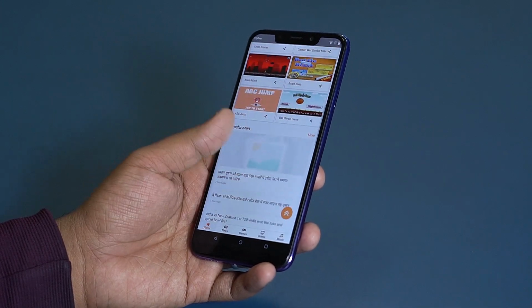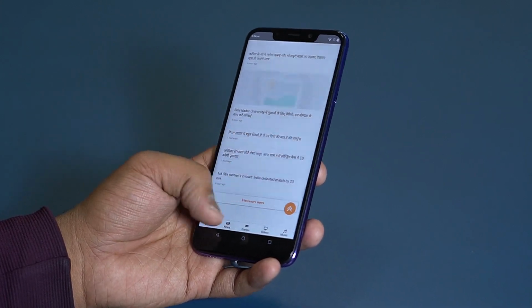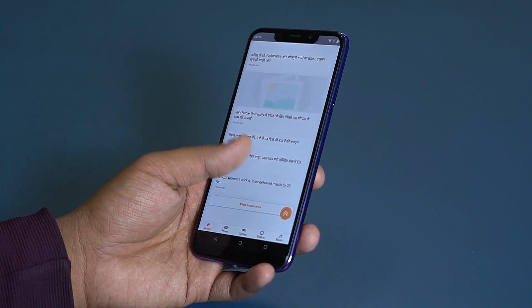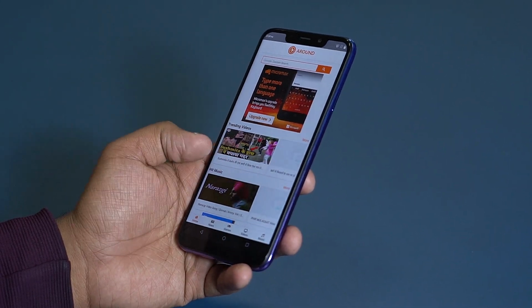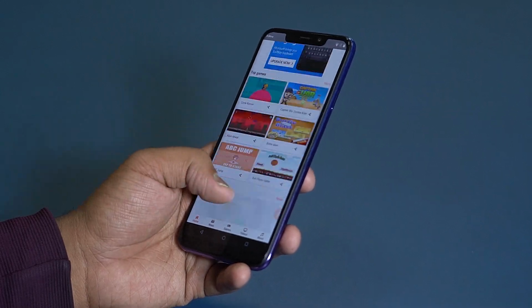But the fact that the internals aren't really that bad gives me some hope that probably after some level of software optimization, Micromax is able to get a better software experience and a better performance out of the Micromax Infinity N12.